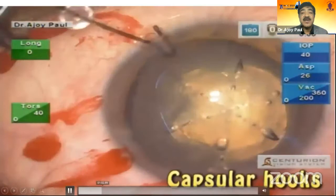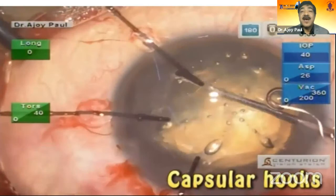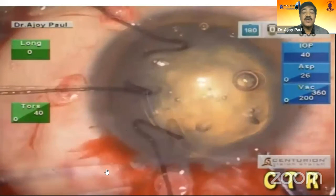And the first thing I do is the anteroposterior support. I put the capsular hooks. The capsular hooks go and support it. My CTR goes in and supports it in the periphery.